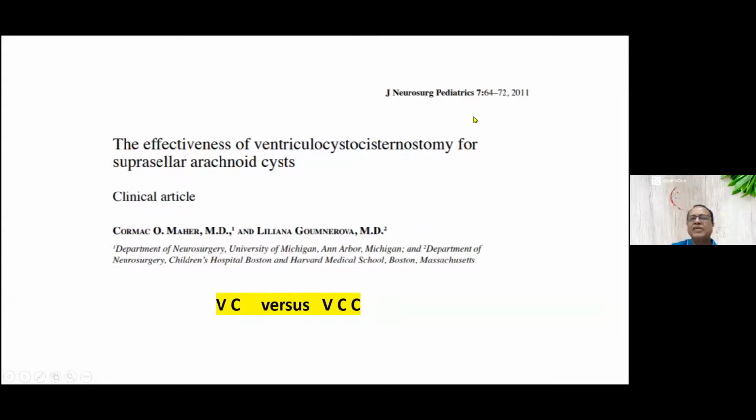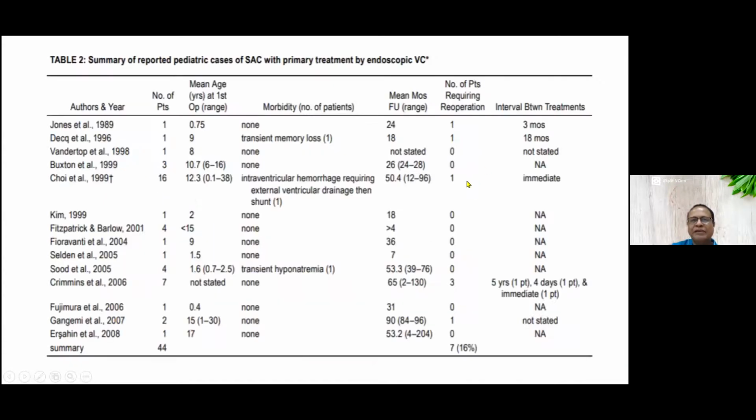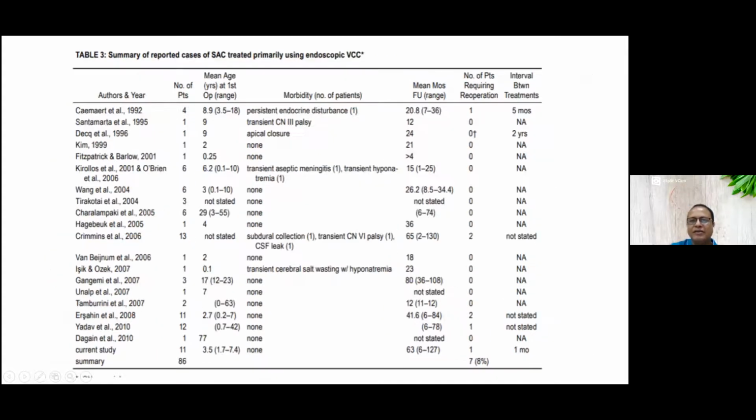This paper came in 2011, where they analyzed all the cases. They took out 44 reported cases where only ventriculocystostomy had been done, and the number of patients who required reoperation was 16%. Whereas among patients who had ventriculocystocisternostomy, 86 patients were studied, and the reoperation rate was 8%. This itself tells us that it is always better to do a ventriculocystocisternostomy rather than stop at ventriculocystostomy.